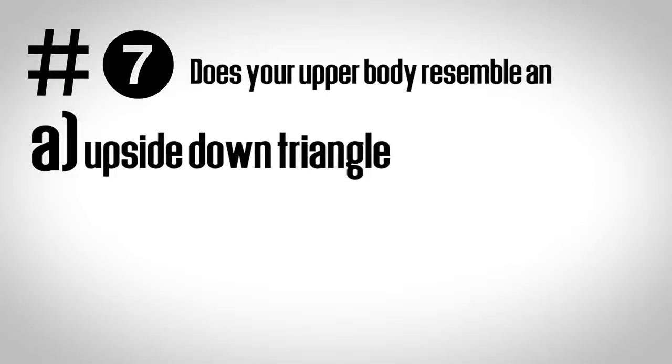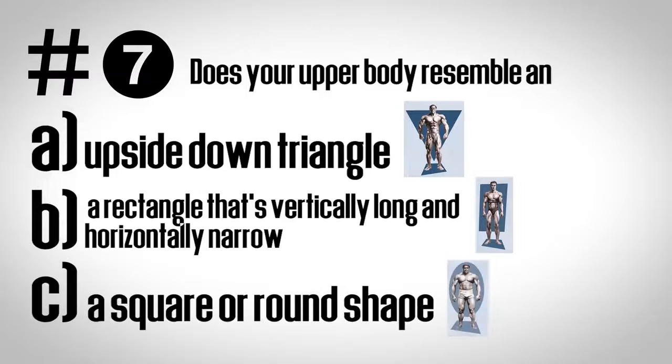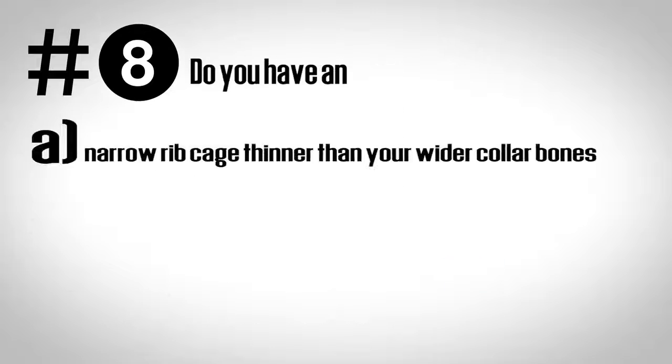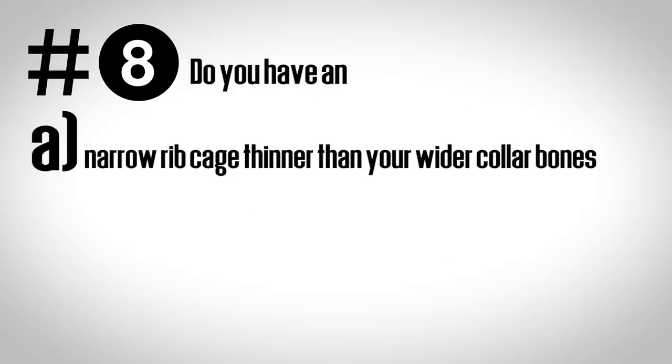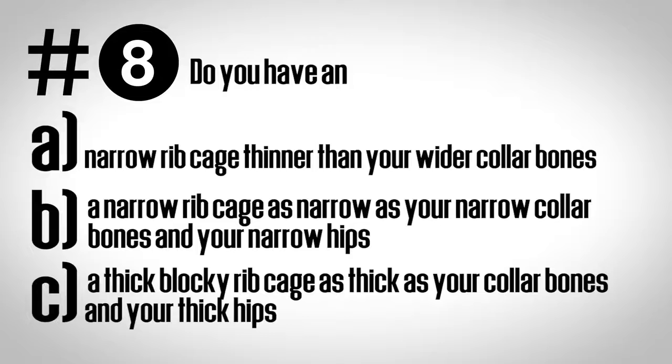Question number 7. Does your upper body resemble an upside down triangle? That's A. B, a rectangle that's vertically long and horizontally narrow. Or C, a square or a round shape? 2 more questions, guys. Do you have an A, narrow rib cage thinner than your wider collarbones? B, a narrow rib cage as narrow as your narrow collarbones and your narrow hips? Or C, a thick blocky rib cage as thick as your collarbones and your thick hips?